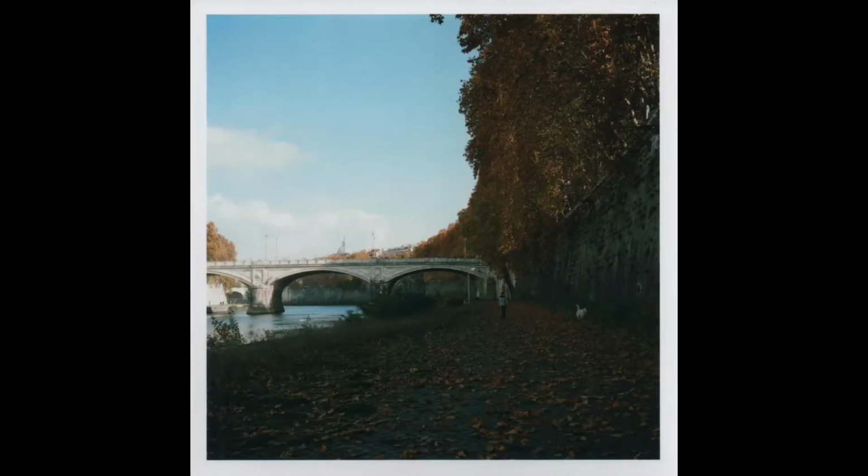Not quite sure what exactly I was trying to do here. It's clearly far too dark. I'm in the shadows. The exposure's off. I'm guessing what I was trying to show is the pathway along the side of the river with all the autumnal colours, like I said, and instead I've managed to go and take a photograph in the shadow, and you can't really see an awful lot except for this person walking their dog, and the brightness is off to the left.